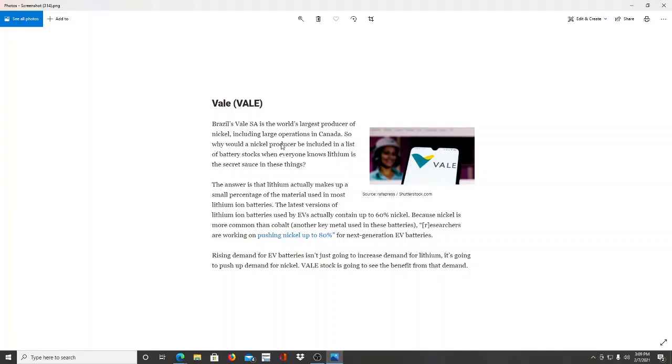So why is nickel so important? Well, the latest versions of lithium-ion batteries used by EVs actually contain up to 60% nickel. So that's very interesting. More than 50% of the battery's makeup, even though lithium is the one that is essential, nickel is playing a big role. And this company is one of the largest, or one of the few, grabbing a market share in the nickel producer sector. Because nickel is more common than cobalt, another key metal used in batteries, researchers are working on pushing nickel up to 80% for next generation EV batteries.